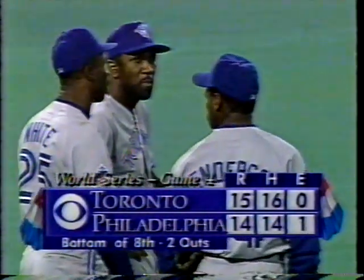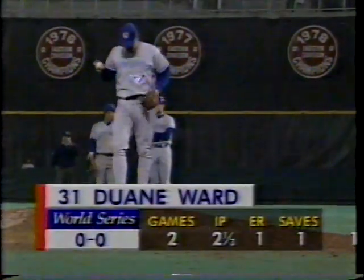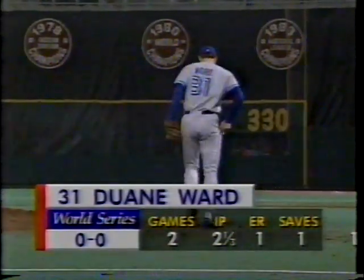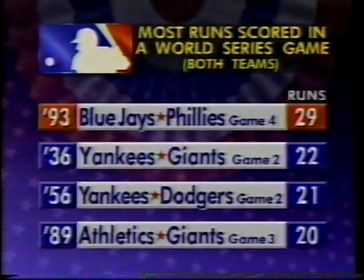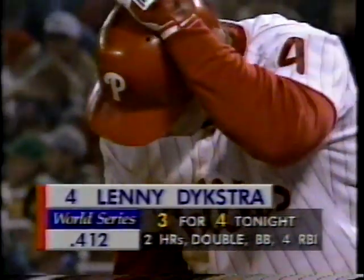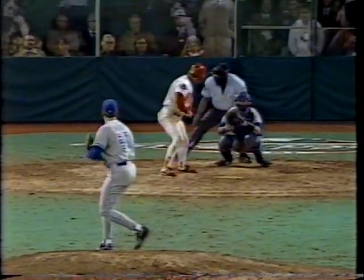On is Dwayne Ward. Warms up with 2 outs and the bases empty in the bottom of the 8th. Toronto with 6 runs in the top of this inning. He's taken a 15-14 lead, and Ward is making his 3rd appearance. This is an interesting move. The Blue Jays and Phillies, 29 runs, most runs scored in a World Series game. That's by 2 teams, and it's 7 more than the Yankees and Giants did in 1936. Left-handed batters batting .350 against Dwayne Ward in the postseason, and 3 home runs, including one last night by Milt Thompson. And Dykstra has 2 home runs already tonight.